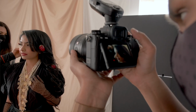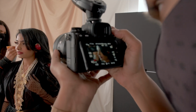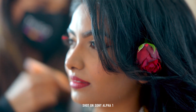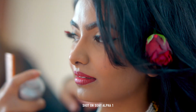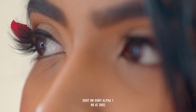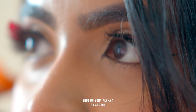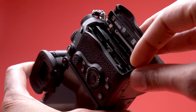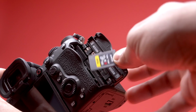You also get real-time face and eye detection that performs extremely well in varying conditions. For professionals, there's the option to use the full-size HDMI port to capture 16-bit raw footage into an external recorder. And while both cameras offer 10-bit 422, the Alpha 1 seemed to be able to shoot for much longer with better heat management. There was a lot that this camera brought to the table and raised the bar from what the X-T4 could do, but could it do it reliably?